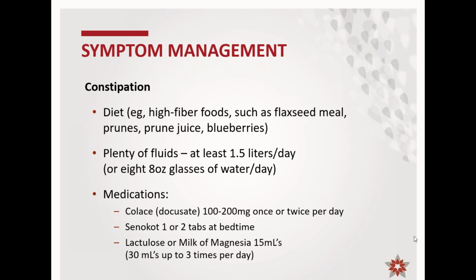So the other thing that you can do is your diet. So basically high fiber foods. So really, we're talking about fruits and vegetables. These are the best things. So the more fruits and vegetables you can put in your diet, the more it's going to help with constipation. And then, as I mentioned before, plenty of fluids, lots and lots if you can.